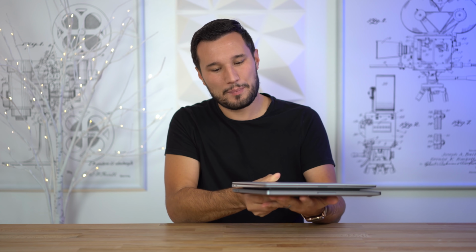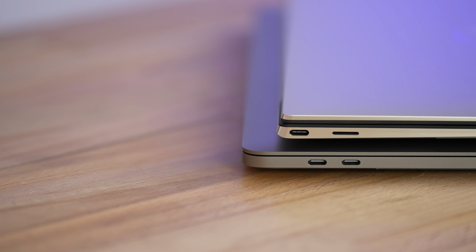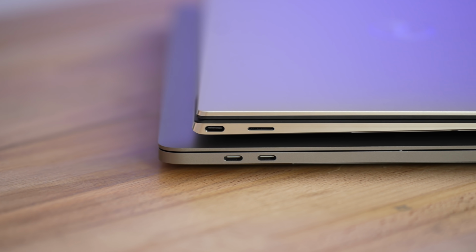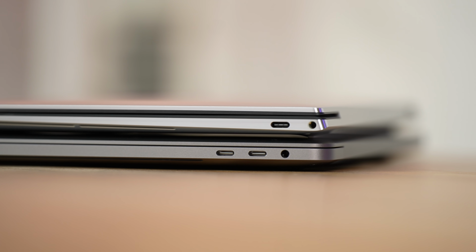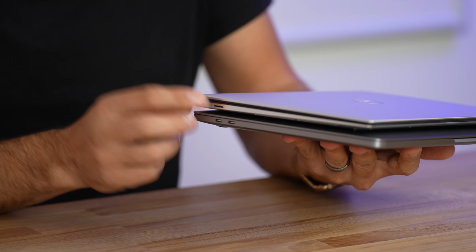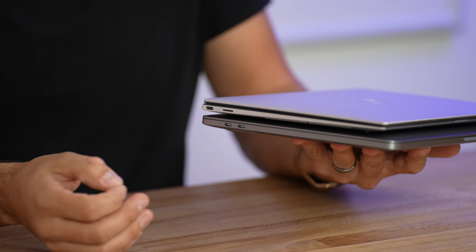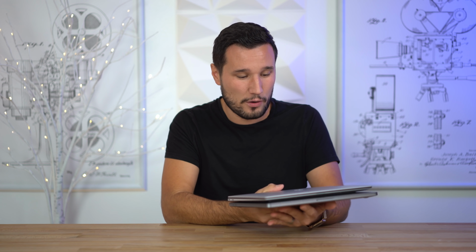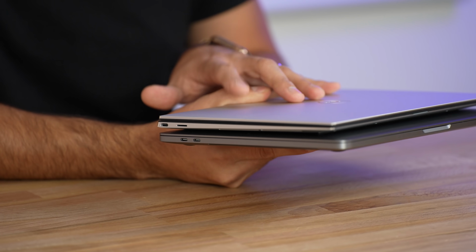And now let's talk about ports. Both these laptops have ports on either side. The MacBook Pro, at least this higher spec model, has 4 Thunderbolt 3 ports, whereas the XPS has 1 port on each side. We also have headphone jacks on both, and the XPS offers us a micro SD card slot, which is really nice for those photographers out there, people that shoot drones, or just want a little bit extra storage.